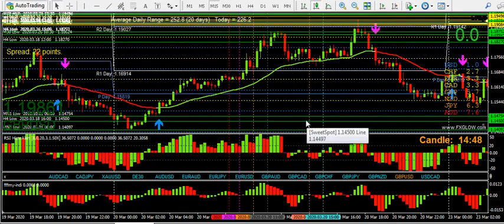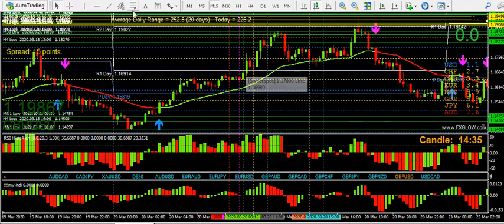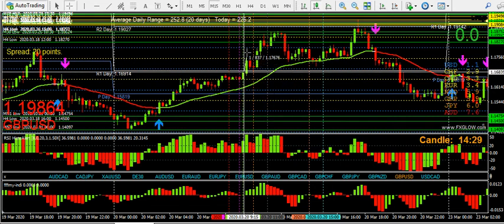So more here. Green, pullback, breakout, boom, and that price does not look back. There's the trigger candle. That is the breakout. Look at the power of that. So guys, something else for you to watch. 94 pips in one 15-minute bar.